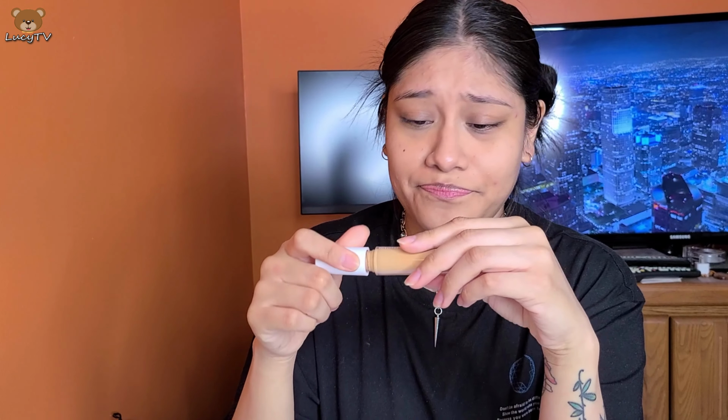By the way, like I said before, something weird came in my ELF package. Here's an update. I still love ELF, don't get me wrong. I still like ELF because I wouldn't be buying stuff and supporting them if I didn't still love ELF, even though the products they sent me were horrible. If you didn't watch it, please go watch it so you can see it. And also, update, they did not email me back.